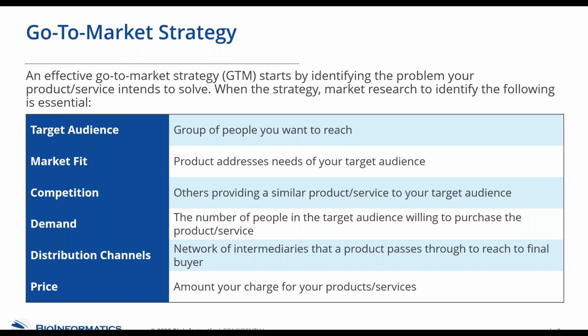You're going to need to have an understanding of the competition. So who else is providing similar products or services to that same group of customers? What's the demand? How many people are going to buy the product? Distribution channels, how does the product get from you to the final customer? And what's the price? How much are you going to charge for your products or services?